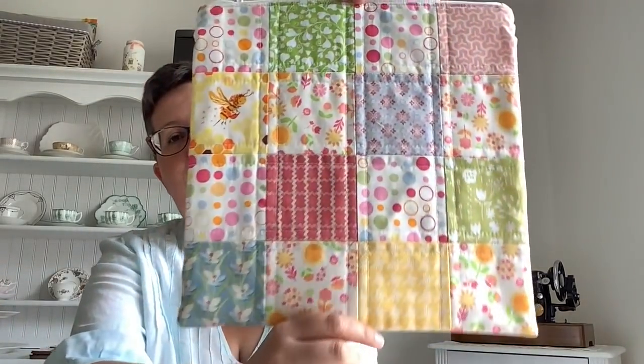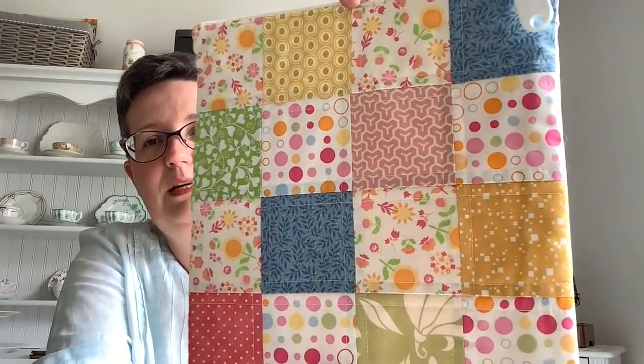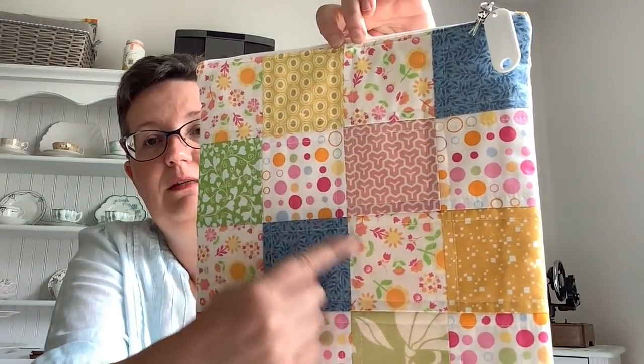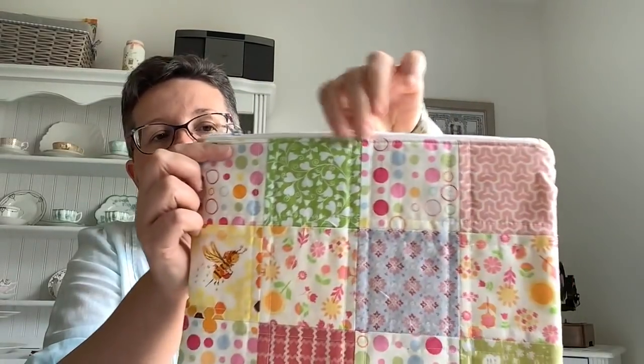I don't have anywhere near the kind of number that Laurie does, but I do have a box of 2.5 inch squares that I can go to, and a box of 3.5 inch squares I can go to. So these were ones from my 3.5 inch squares, and you can see that I chose ones that kind of coordinated in those main colours from these 2 main prints. But they make a pretty patchwork, they make pretty project bags.